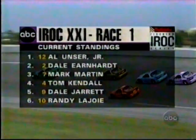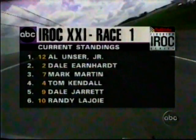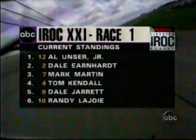Good line of cars there, but look at him come by down low as Dale Jarrett, with the help of Robbie Gordon, or Jeff Gordon, then Robbie Gordon. I would have been safer just saying Gordon. You got 6 on the outside, 3 on the inside. And Al Unser Jr. now beginning to think a little bit about protection as he comes right down the middle.